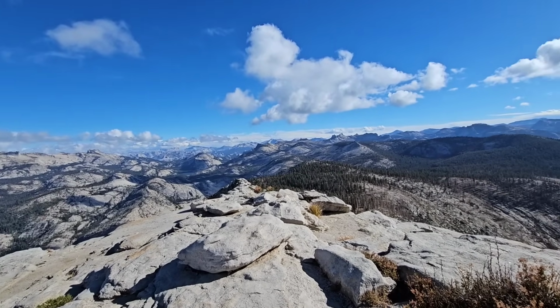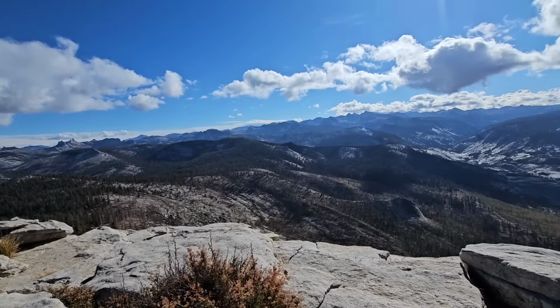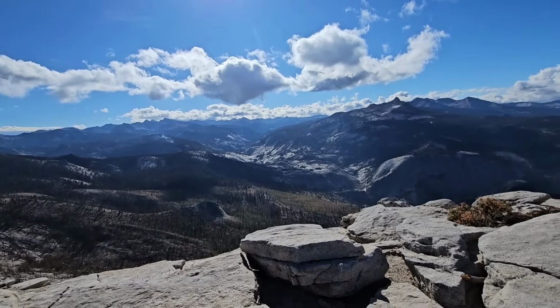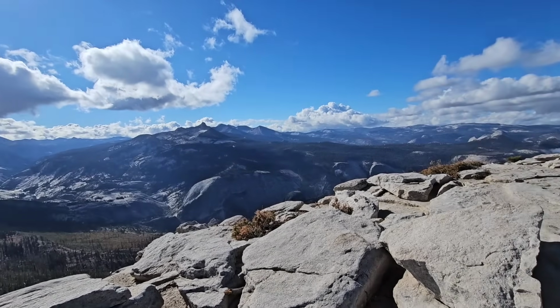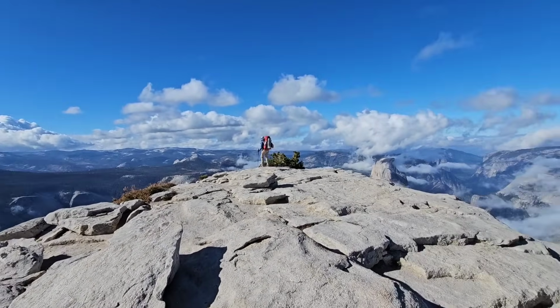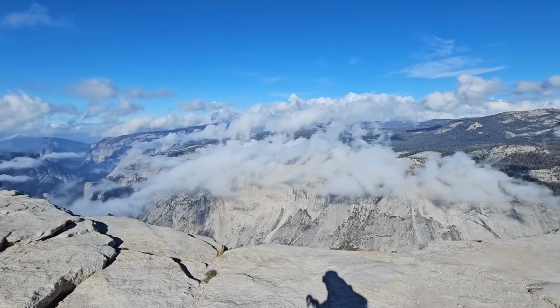This is the view from Clouds Rest. Pretty spectacular out here. Sun is out, a little bit of clouds. It's cold, but it's beautiful. This is the view here. And you can see over here there's some low clouds. I'll walk this way a little bit.